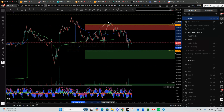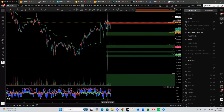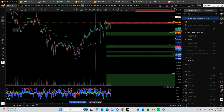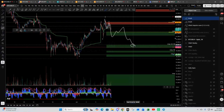64 has been the magnet for the last couple of days. So the question is, where does this go? If we just quickly span out, we've really got a couple of options here. If our impulse up here is 1, 2, 3, 4, 5, and we're set, then we're looking for something which does this, probably does that, and then comes down to here, which is the 618786. So I'll be looking for 60,000 at some point in the next couple of days.